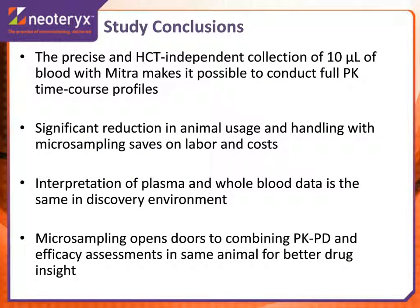And then here are the study conclusions. So the Mitra microsampler allows for hematocrit-independent collection of a volumetrically accurate 10 microliter blood sample. And what that does is it makes it possible to conduct full PK time course profiles. And it opens the door to combining PK/PD and efficacy assessments in single animals.